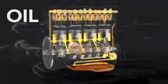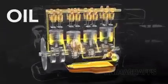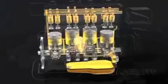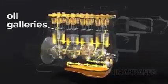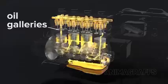Oil. Motor oil is used to lubricate, clean, prevent corrosion, improve sealing, and cool the engine by carrying heat away from moving parts. Rings around the top of the piston head keep oil out of the combustion process, while otherwise allowing the cylinder to be lubricated. Oil galleries are channels through the engine block and cylinder head that carry oil to various engine parts.